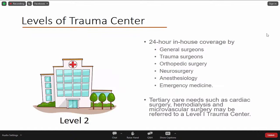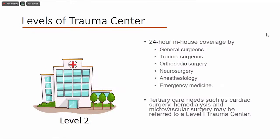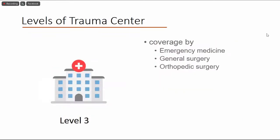The next is the level 2 trauma center. This level is tertiary care or secondary care. They can cover all injuries 24 hours a day, but they don't have some specific services, just like cardiac surgery. They have to transfer the patient to the level 1 trauma center. And level 3 is the provincial hospital.